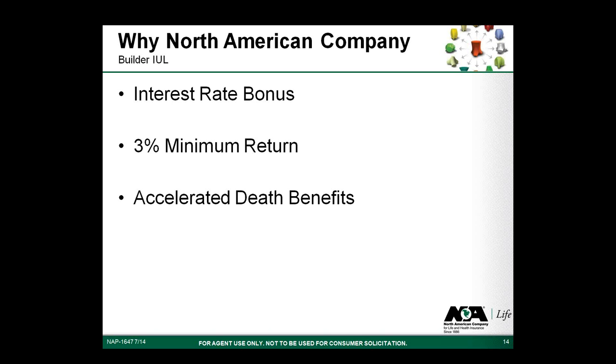We have a 3% minimum return on an annual basis with an index policy, and with the index policy with North American, the floor is 0. We have a 0% floor. But what North American does is every 8 years, we look at the performance of the policy and compare the actual performance to what the policy would have looked like if the client had allocated 100% of their premiums to the minimum interest fixed account of 3%. If the 3% hypothetical illustration is larger than the actual performance of the policy, they're going to have the 3% hypothetical number put into their fixed account and then can distribute that and allocate that to different index selections that they choose. So it's a great feature just to know that every 8 years, we're going to look at the performance of the policy and make sure that they're at least getting 3% growth on their money. So a great option there.